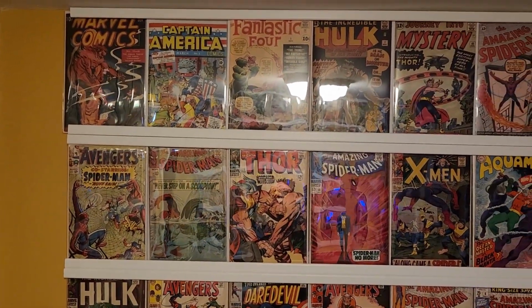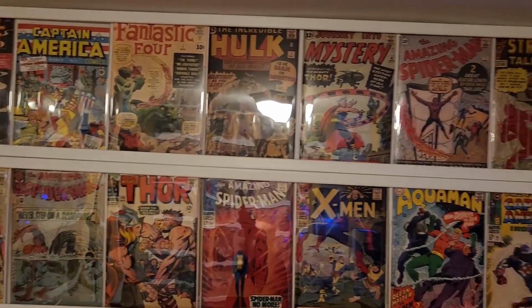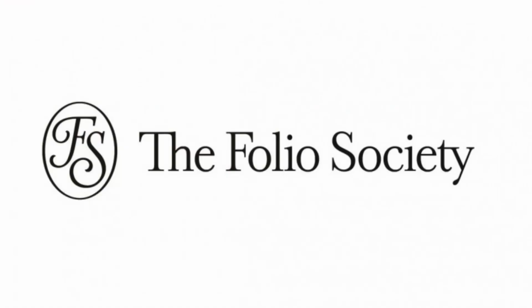Not gonna lie, these are my pride and joy. Original printings of key issues, or I should say mostly original printings of key issues, with a few personal favorites mixed in. I say mostly original because some of these are high-end, high-quality replicas. They're a little bit different from the facsimile editions on the other wall because these are printed by the Folio Society, which is a publisher based out of the UK. They specialize in collector's editions of some of the world's most celebrated books.